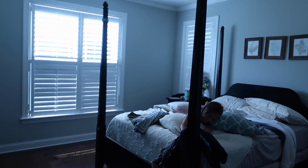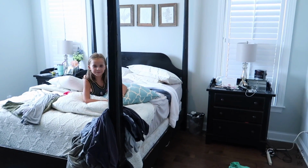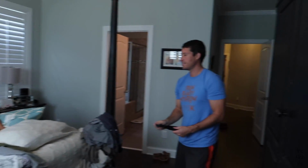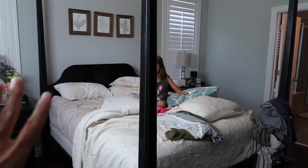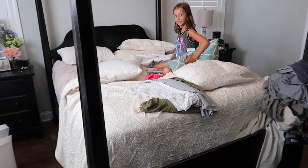Real life. Clothes. So this is our current situation, okay? Current bedroom. We've been sleeping on this tiny queen for years, and it's time to change. So this is all gonna be different. Obviously the mattress, and this mattress has got to go. I wouldn't even give this to somebody because it's in bad shape.